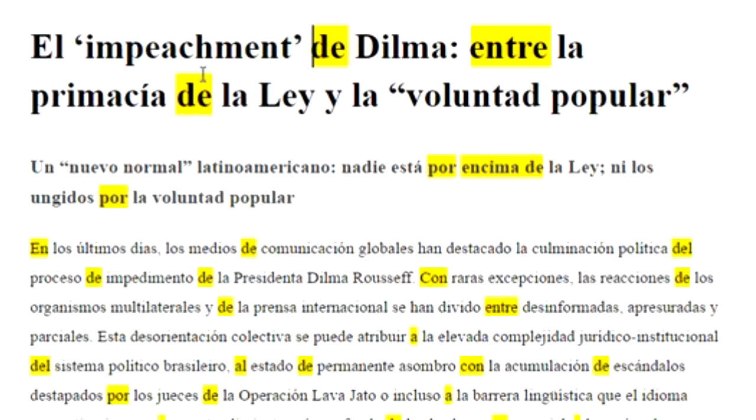Of, between, and of. Moving on to the subheadline here, un nuevo normal latinoamericano. That just says a new normal Latin American. So a new Latin American normal. Nadie está por encima de la ley. That says nobody is above the law.